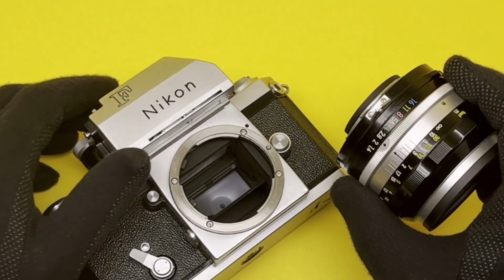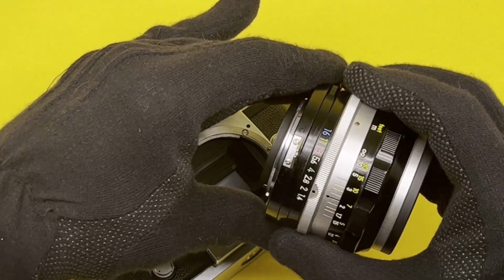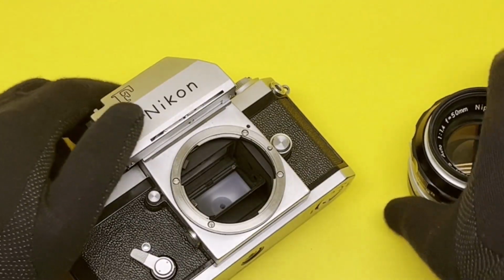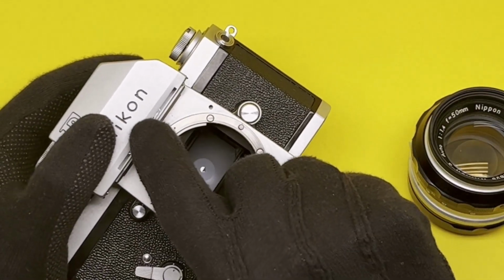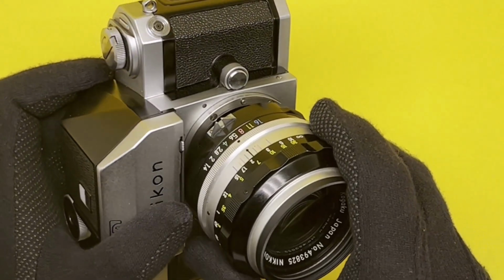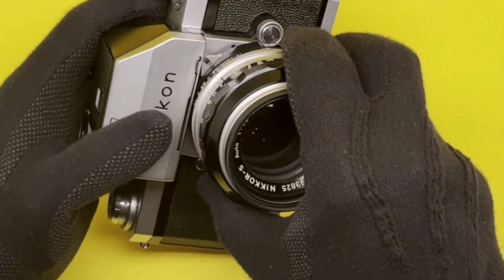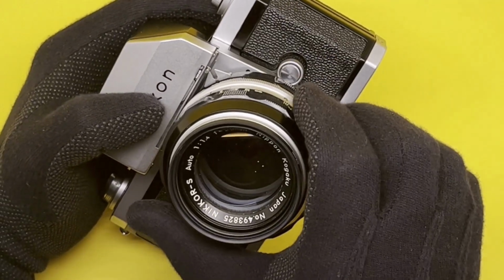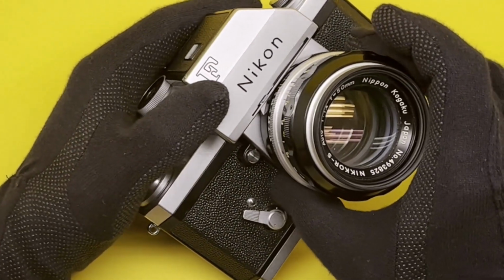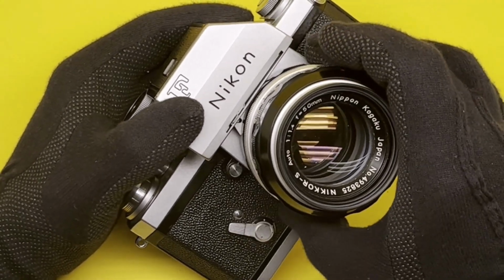The best way to do it, which is even better than the manual, is you put this on 5.6, pretty much right in the middle. Push this to the extreme right, then you can't go wrong. Align the black dot to black dot, rotate. You can see that at this point it's about to engage. Click, and it's engaged. Now as you rotate this, the engagement is confirmed.